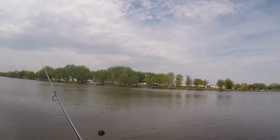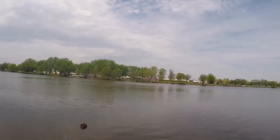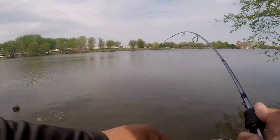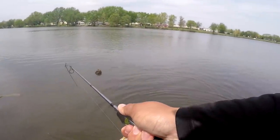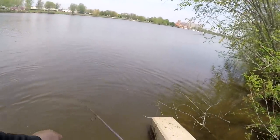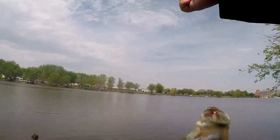Man, the fact that we only caught one crappie today. Fish on is a little bit disturbing. That's a nice crappie. No, wait, that's not a crappie. What is that? That's a bass, man. That's a bass. No, no. I mean, okay, I'll take it. I'll take it. But bass is definitely not what we were targeting today, though.